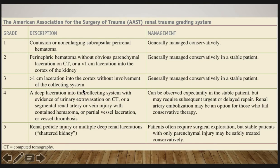For grade 4, there is a deep laceration to the collecting system with evidence of urinary extravasation on CT, or segmental renal artery or vein injury with contained hematoma or partial vessel laceration, or also vessel thrombosis. It can be observed expectantly in a stable patient, but may require subsequent or urgent delayed repair for patients needing it. Renal arterial embolization may be an option for those who fail conservative therapy.